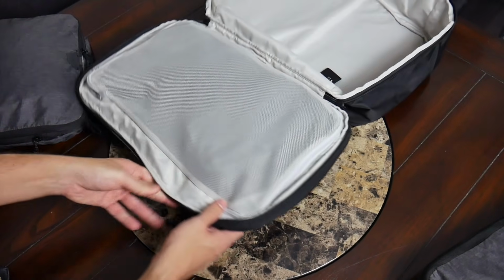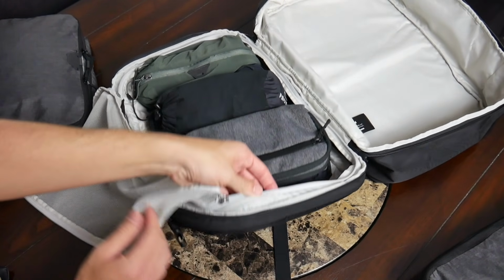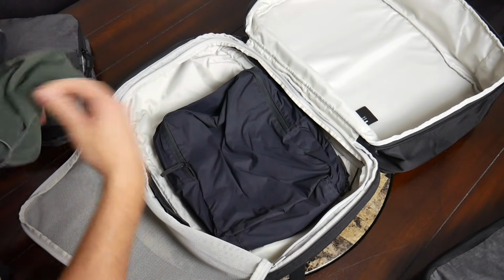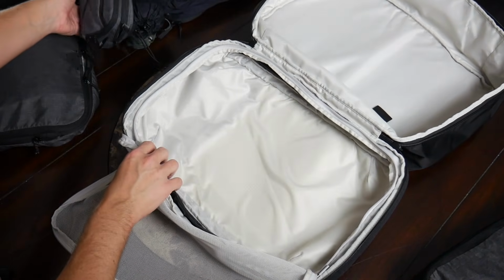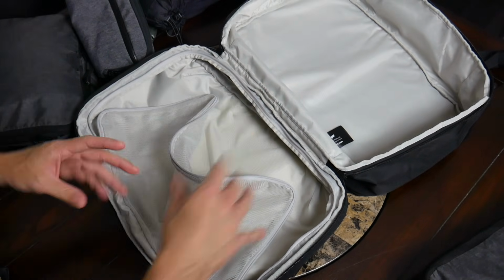And then on the lid, you have a zippered mesh divider. And this compartment also has some volume to it. Even when the bag is compressed as it is now, I was able to store a dop kit, packable jacket, an extra pouch, and an additional pair of shoes. So that's with the bag compressed, and I like this separate area because it just gives you a lot of variety with how you can set everything up.